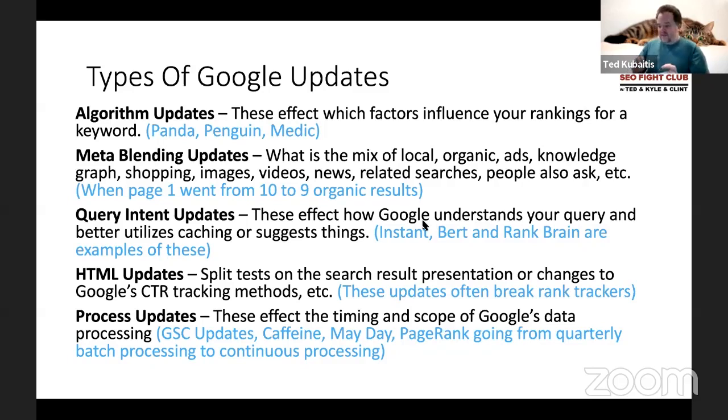The SEO weather tools out there don't indicate all these different types of updates. We want to move in a direction where we understand all of this type of activity and how it impacts our SEO. We're still in the early days of that, but it's important to understand there's not one algorithm. There's not one type of Google update. There are many types.